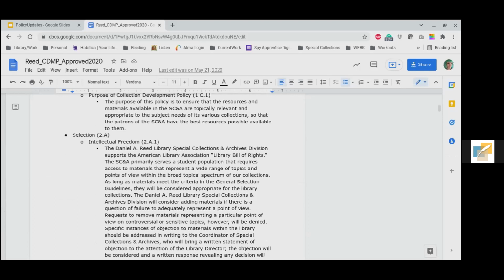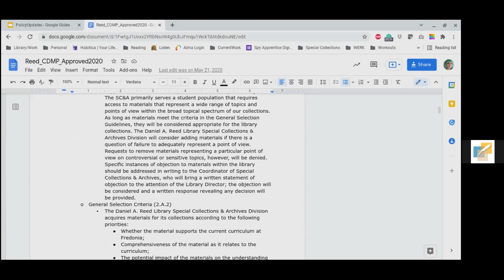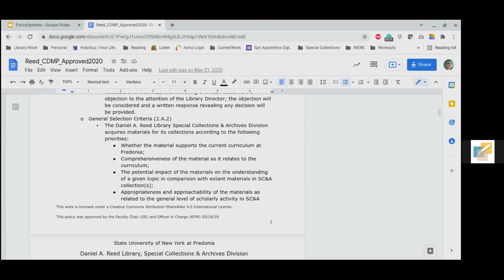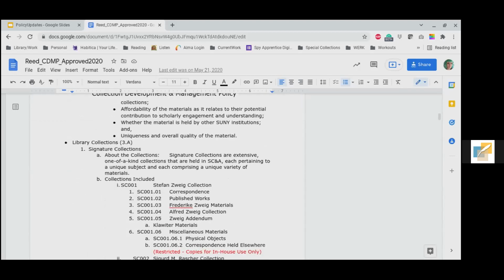I like to include an intellectual freedom statement. I feel like it's just a nice standard for libraries, especially to include. So you can just say, we're a collecting institution. We have a variety of perspectives. That's what we have here. Your general selection criteria, just basically why do you want this stuff? How do you choose whether you want this stuff? What makes this stuff good or bad?